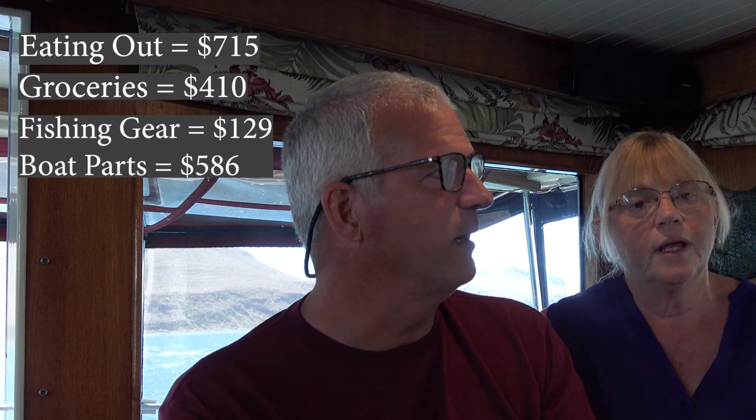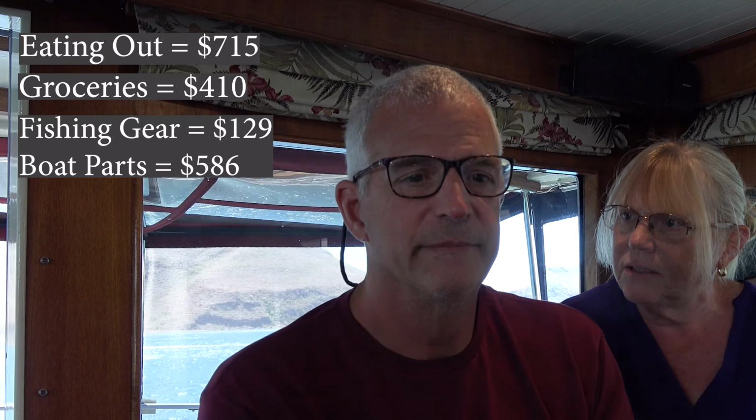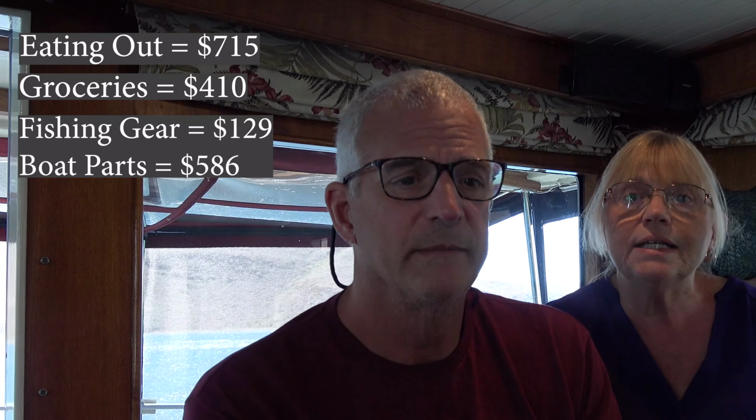Uber, Rose. Uber running around town in San Jose del Cabo. Does that include going to the airport? No, I did not include going to the airport, because that was related to flying home. But the marina is not close to downtown, and so we used the Uber quite a bit. Yep, $107 on the Uber.